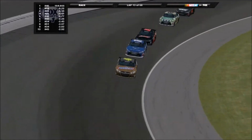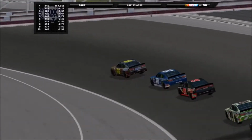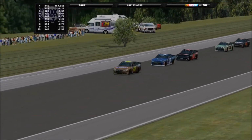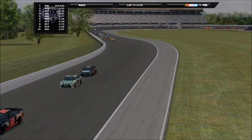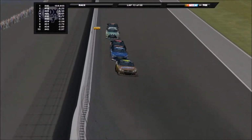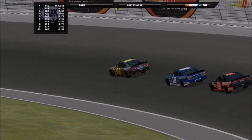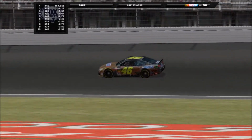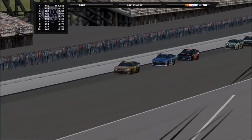Campbell still leading. I wouldn't be surprised to see him lead the most laps today, because this track is kind of like Kansas, where it's extremely hard to pass, and most of the race is single file. So the chances of the pole sitter winning are pretty high. Hey, Caleb Campbell might finally get that win. I'm surprised he hasn't even won already, but he might finally get it here.